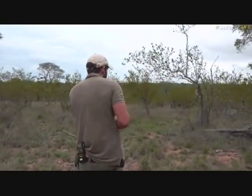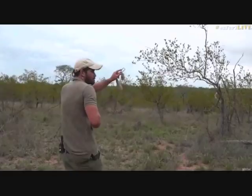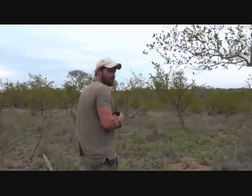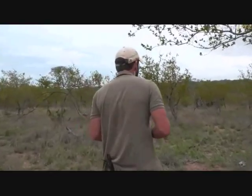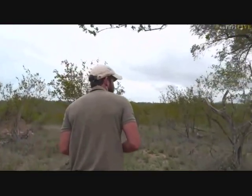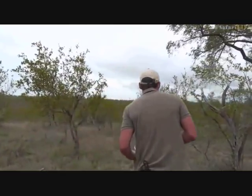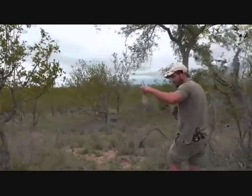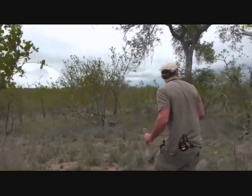Now I'm sure by the time we get up to this big marula tree ahead of us, we'll be in a good spot where we've got a little bit of cover from that big tree, as well as we should be on the right spot to intercept them on the trajectory that they've been moving. Wind's still good.